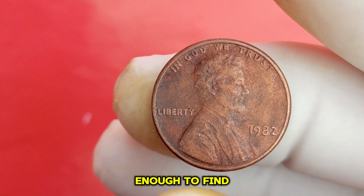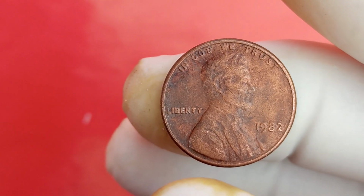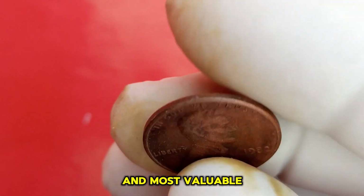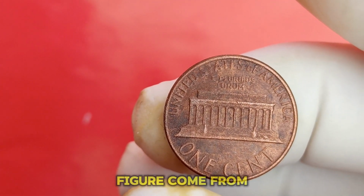If you're lucky enough to find a copper 1982 small date penny without a mint mark, congratulations! You may be holding one of the rarest and most valuable pennies in existence. So, where does the $81 million figure come from?